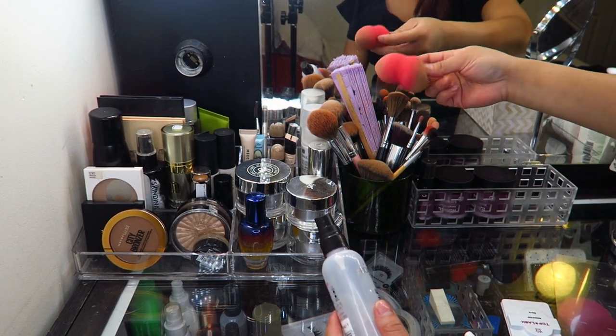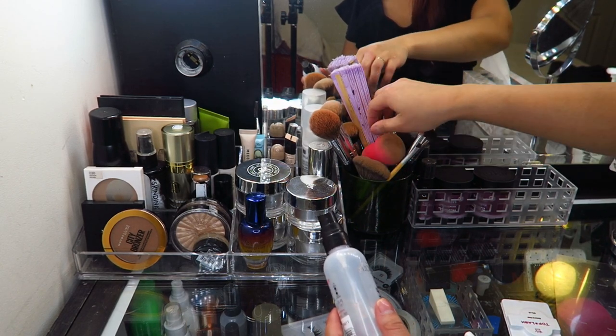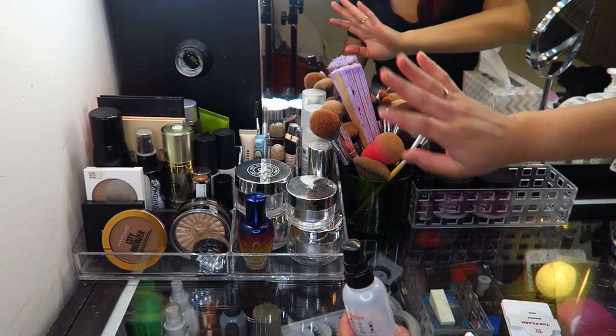I am gonna wash that before I use it. Don't think I'm a grotty, gross, dirty makeup artist, because I'm not. I've just used it and I'll wash it in a minute.